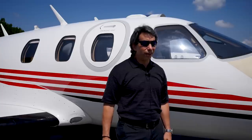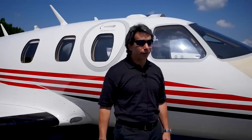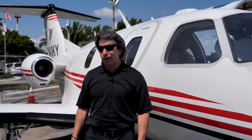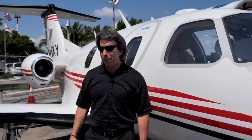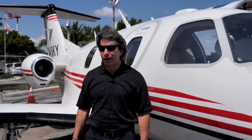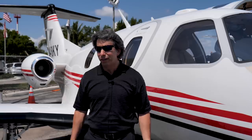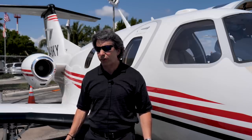This is an Eclipse 500. The Eclipse 500 is one of the very light jets that have come out in the last 10, 15 years or so. One of the first to market. Came out initially with a substantial number of issues. I'm happy to report they've really made it an outstanding airplane. This is a 2.07, which is the software version, the avionics version that it runs.